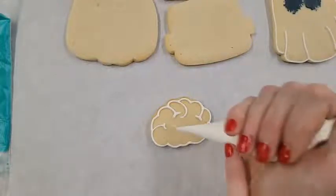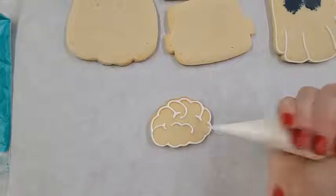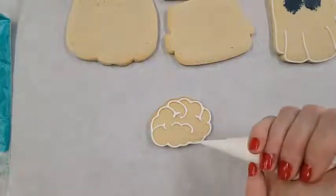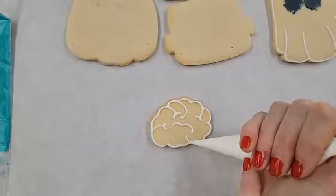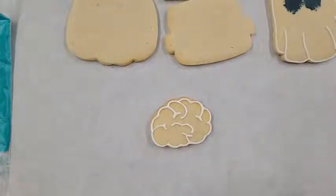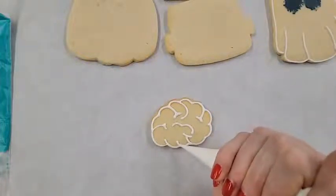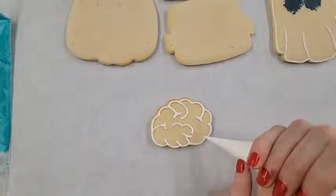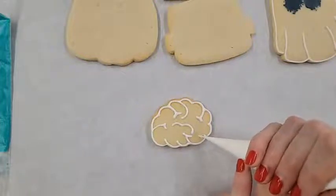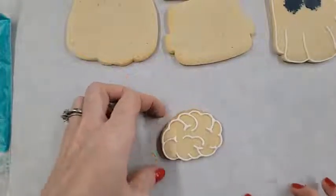Just little, the veiny stuff, and in there. Okay. Just a couple more. Okay, so that's going to be the brain. We're filling it up with pink, but that way it kind of gives it lines, you know what I mean? So, all right.